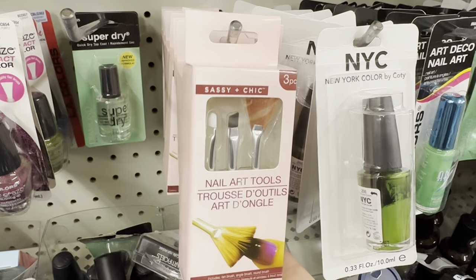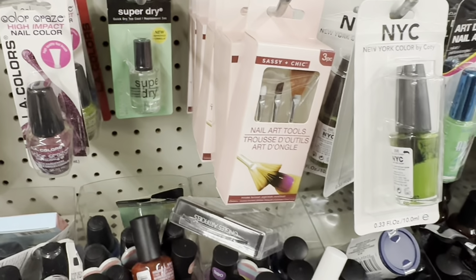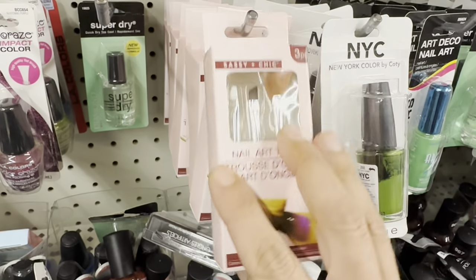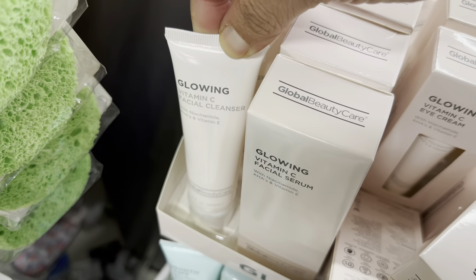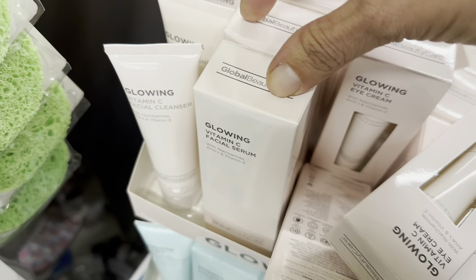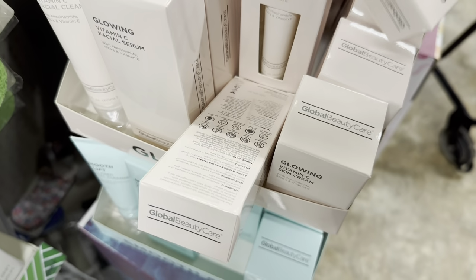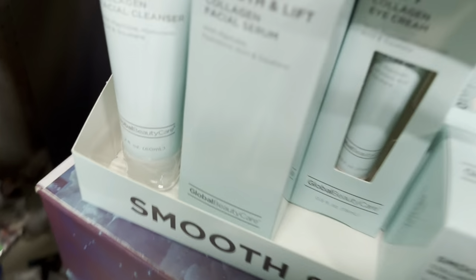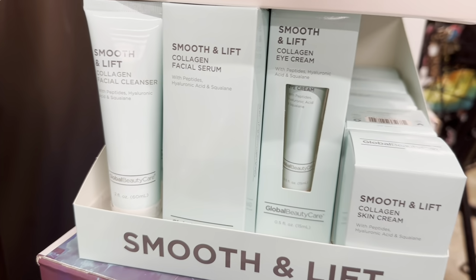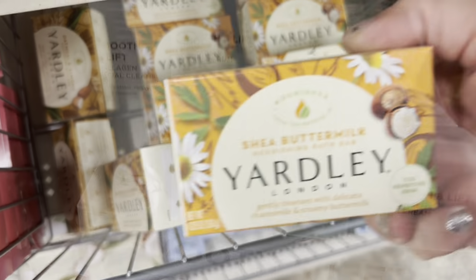This little 3-piece Sassy and Chic nail art kit. And then these are by Global Beauty Care. This one is vitamin C, so it's like a light pink. They have the serum, the cleanser, the eye cream, and the skin cream. And then down here, the blue one is collagen, smooth and lift: cleanser, serum, eye cream, skin cream.